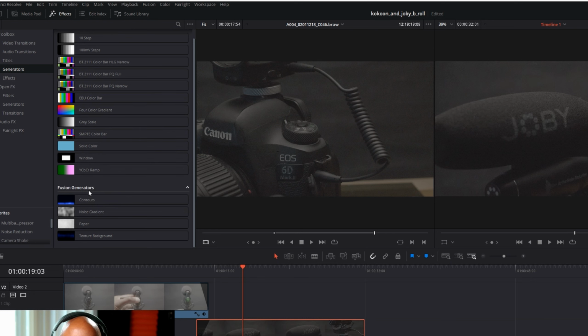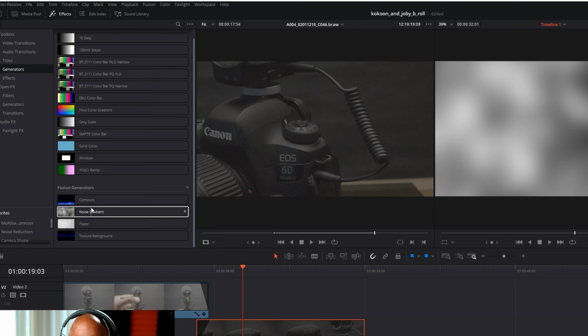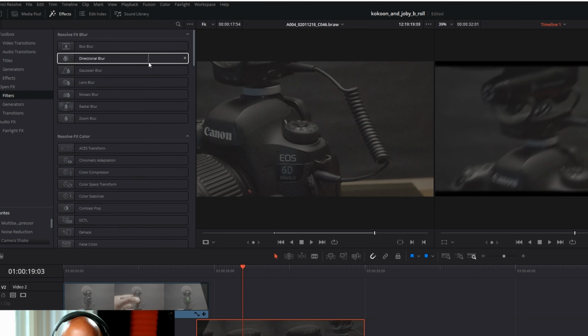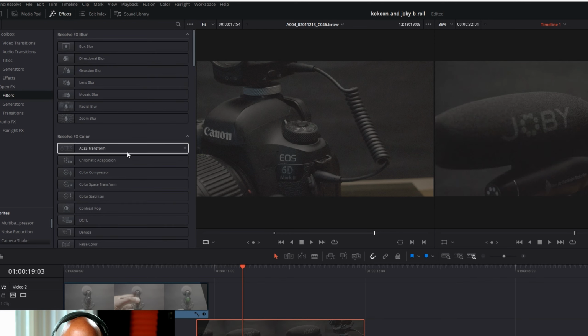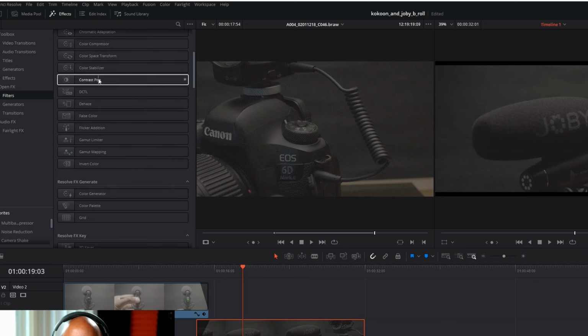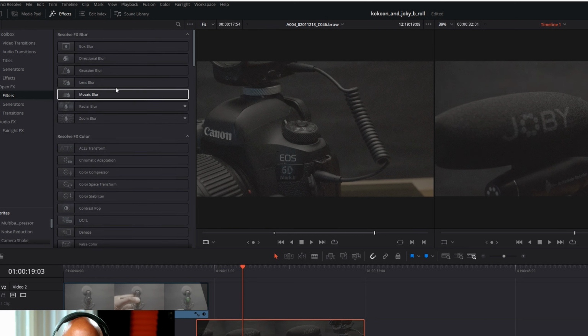Then you have what's called fusion generators, and these are a little bit more robust effects. We'll get into fusion here in a second, but these are quite nice. And you have a lot of these open effects for filters, Gaussian blurs, lens blurs, so on and so forth. And you can get a preview as you hover over them, like so, or you can just drag it, like right now, this blur. If you look at our program, let's just make that full screen there.